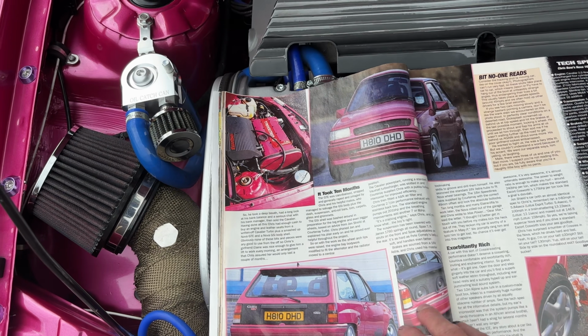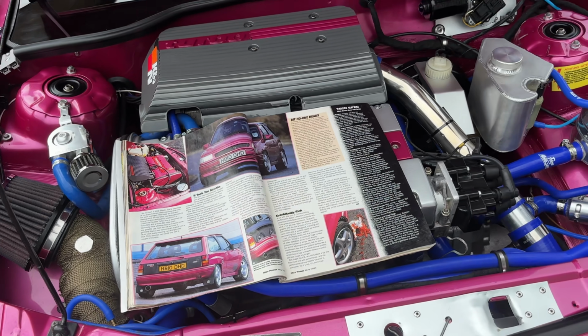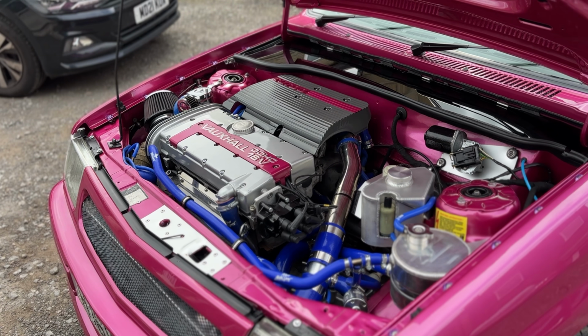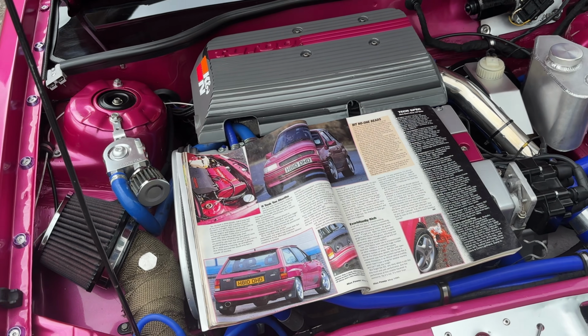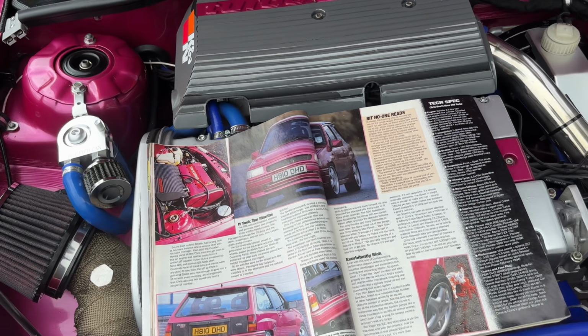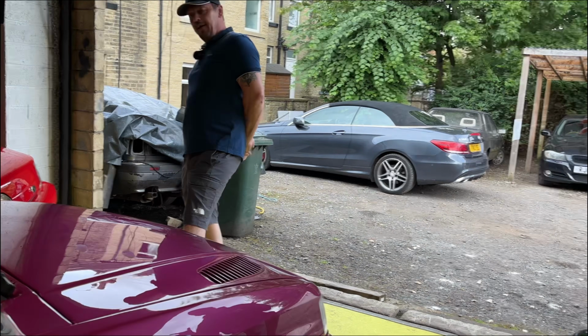But what is interesting about this is, in '95, imagine how much a Calibra Turbo would have cost just for an engine, just to put it in this car, never mind having your mate strip the car and put it in. So this would have been an insanely expensive build. So what's the story of this one? How did you end up with it? Because I remember seeing it for sale a few times.